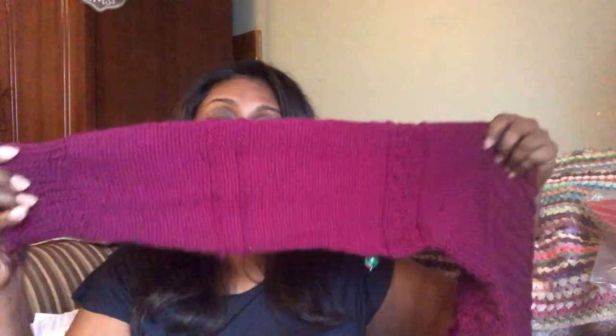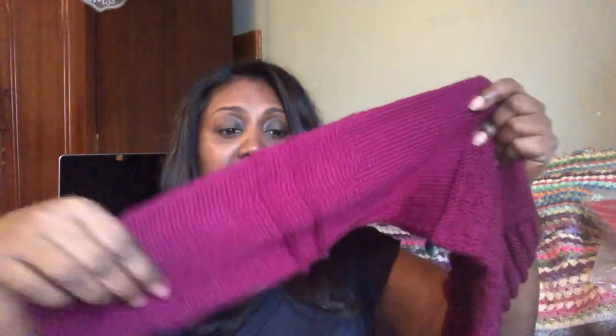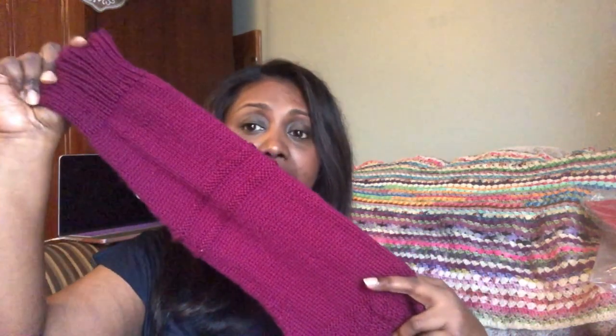I completed the sleeve according to the pattern, and then realized that I didn't like that style of sleeve because it was straight down and the bottom of it was too wide for me. And then the ribbing sort of comes in like that. So I wanted a more tapered sleeve, and so I ripped it all the way back till here and then re-knit it using my own calculation of a decreasing sleeve.